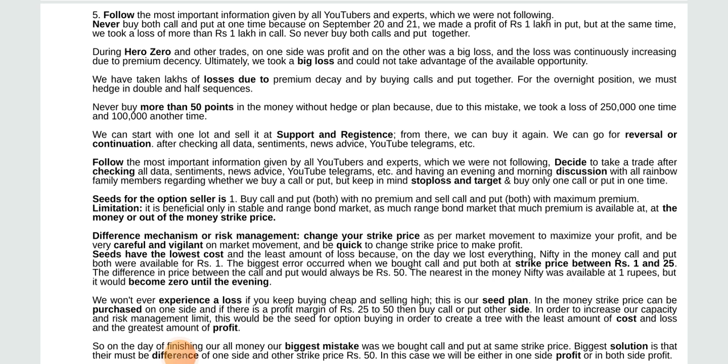Follow the most important information given by all YouTubers and experts, which we are not following. Never buy both call and put at one time, because on September 20 and 21 we made a profit of 1 lakh in put, but at the same time we took a loss of more than 1 lakh in call. So never buy both calls and puts together.